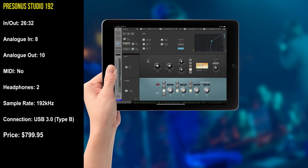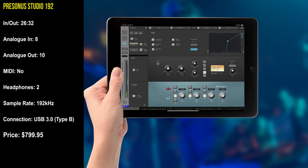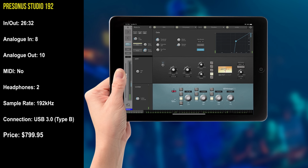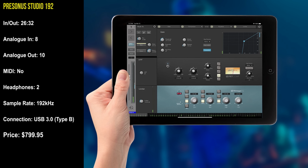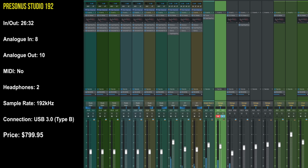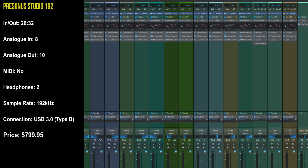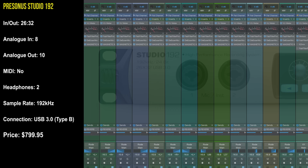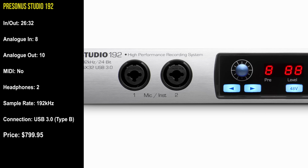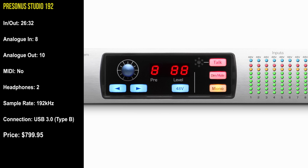I can control every aspect of the interface from my phone or iPad, including preamp gain, so I don't need to get up and down from my playing position to adjust that. In addition, it also has deep integration with Studio One, allowing me to control many aspects of the interface straight from my DAW and effectively being able to recall settings on a song-by-song basis. The quality is great and it's treated me well for the last 2 years.